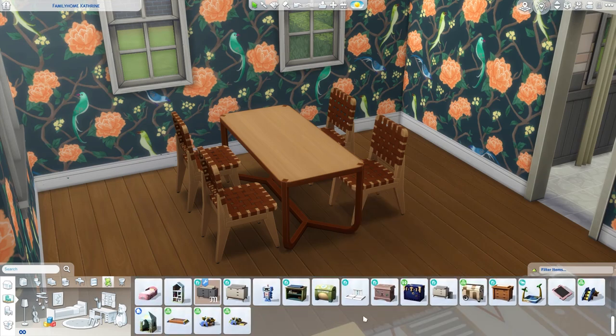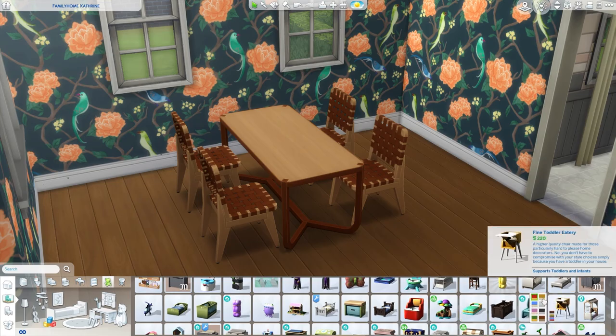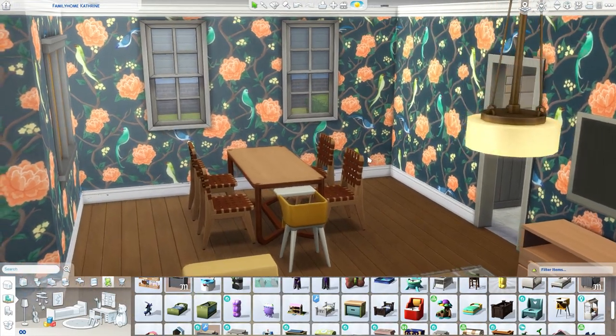Okay. And then I think we needed a high chair for someone. If I can see any. Why do I never see anything? There's a high chair. I can use that. A yellow high chair. Why not? Alright, I kinda like that.